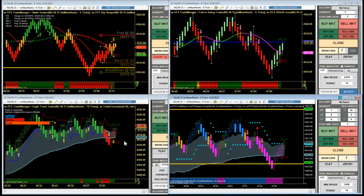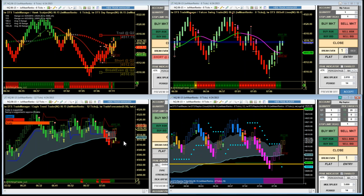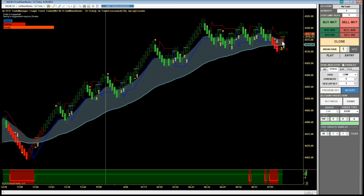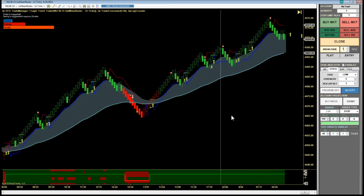Oh, see what I mean about the buyers not giving it up? Here come the buyers again on the Eagle. Look at this. We're getting a red bar buy off of the hard edge. We know that's a high probability signal, right? It tends to be very reliable.